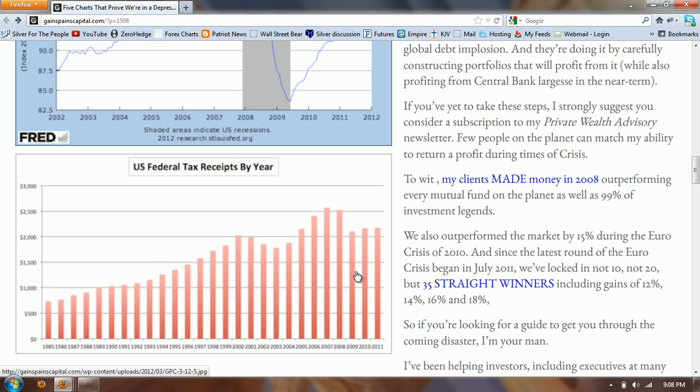Now, you can see we were at a high in the years of 2006, 2007, 2008. We'll just give an average of about $2.5 trillion. You can see we've fallen to about 2.2 and pretty much have flatlined at about 2.2 trillion in the last 3 years. So we're stuck here below those old highs, but even more startling is the fact that we're really just a very small amount above the tax revenues that we took in the years 2000 and 2001.